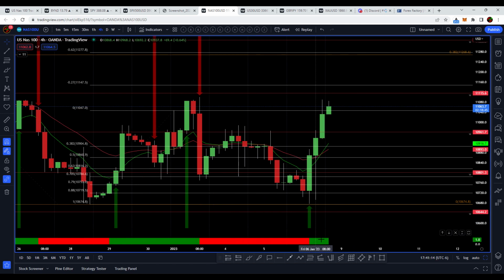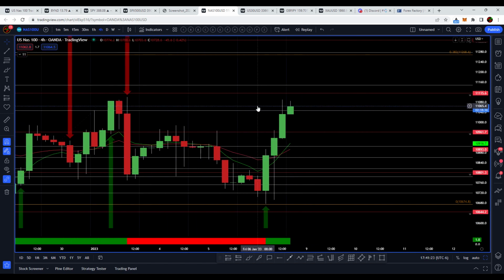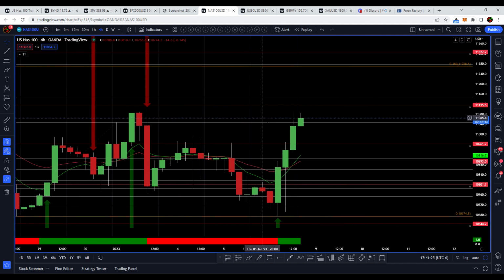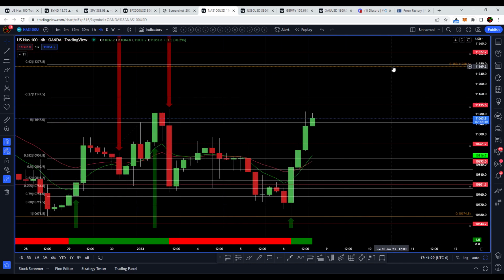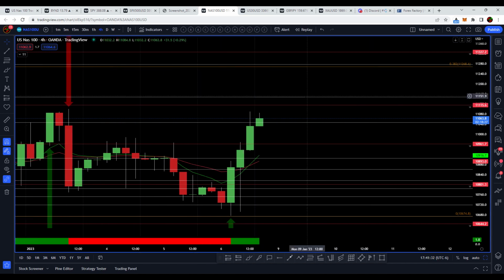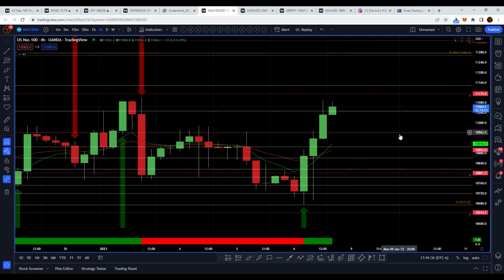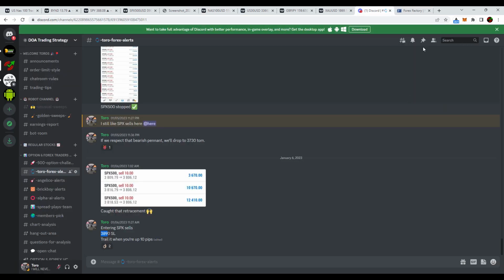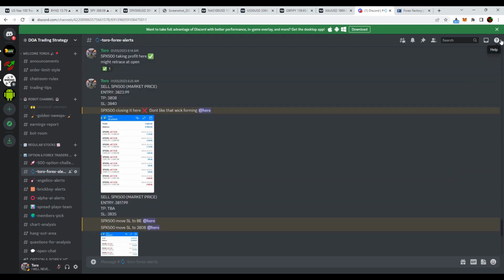So it's firing green as well, but we actually have a resistance here, so we do need to break this area here first, 11,090. And then once we break that, we can push higher again all the way to, I like this area here, 11,250. Yeah, 270 area. So 11,090 was actually one of my targets. Let's see.